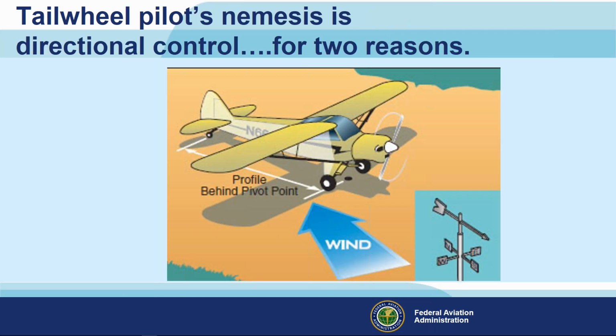And there are two things we'll talk about that can be a bit of a nemesis for the tailwheel pilot. One is the directional control. If you take a look at the wind and how much surface area there is on the airframe behind the pivot point, which is the main wheels, from this point all the way back there's all of this surface area that will make the aircraft want to weather vane into the wind, as compared to a tricycle gear aircraft. And that can be pretty darn significant for us.